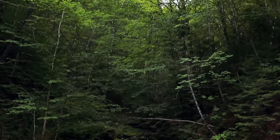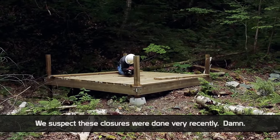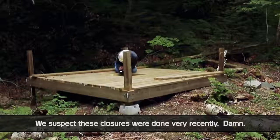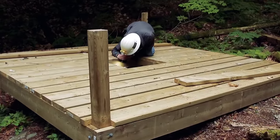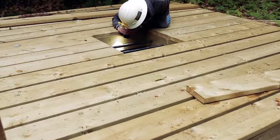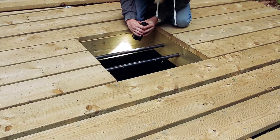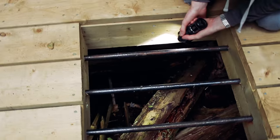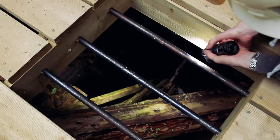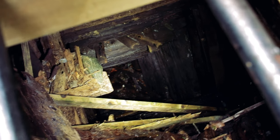All right, here's the second opening, and it has been remediated as well. So it's odd to see such a nice pressure-treated deck 3-4 kilometers back in the forest, but here it is, and this is over top of a slight incline shaft, collared shaft, log collared, that goes down to the workings. And it has this barred hole. And if you look down in there, there's the bottom right there. So that's the tunnel floor.